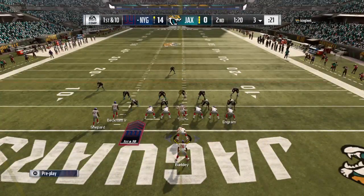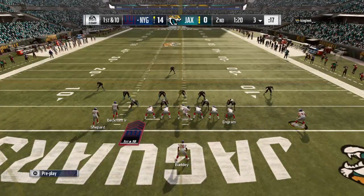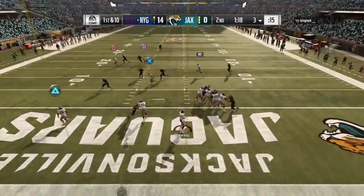27 to Sam. Zebra, zebra, zebra. Zebra, zebra. So after the INT, it's Manning.